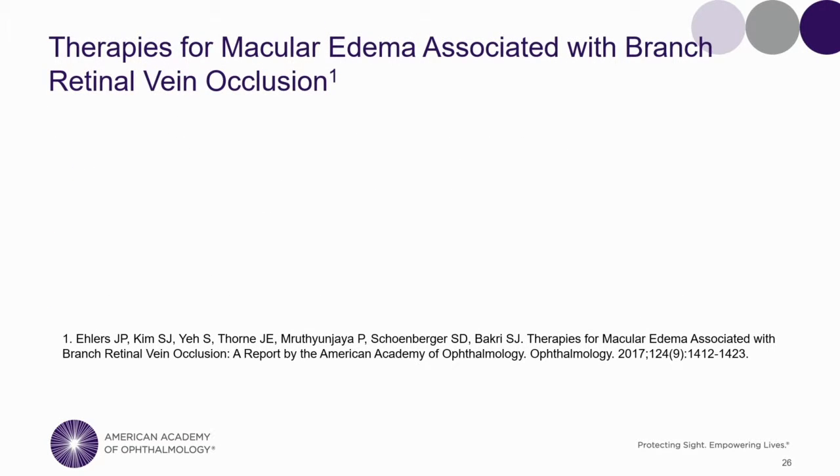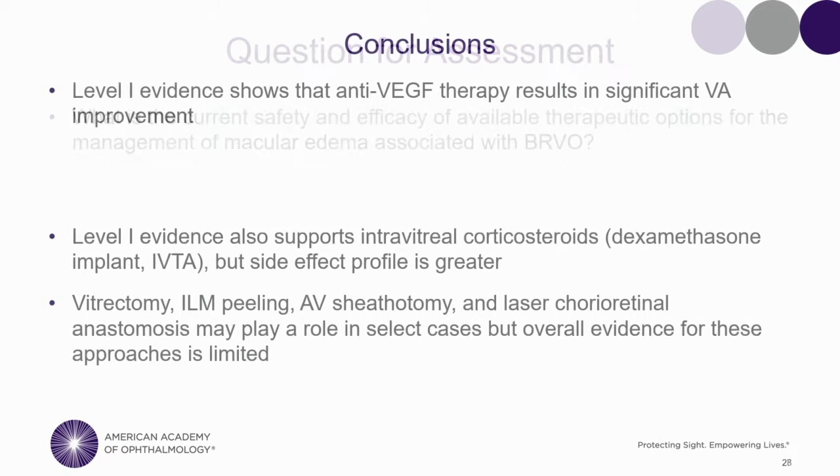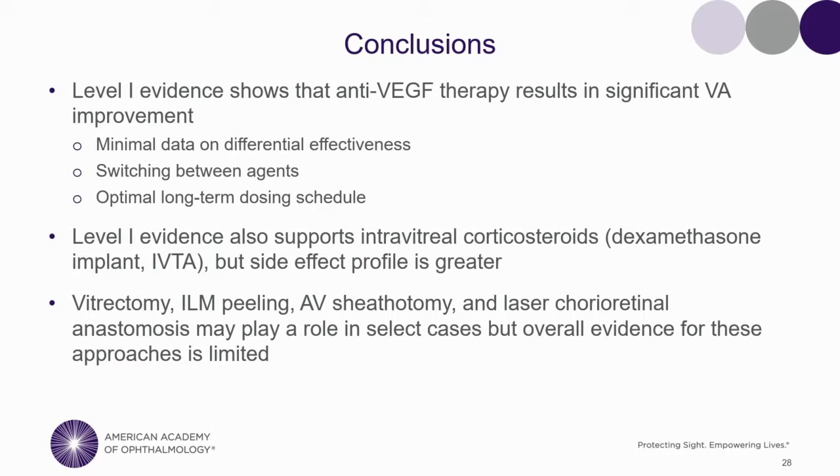So Justis Ehlers first authored an assessment on macular edema associated with BRVO. The question is, what is the current safety and efficacy of available therapeutic options for the management of BRVO? Not surprisingly, there's robust level 1 data that shows anti-VEGF therapy results in significant visual acuity improvement, but there's very little data on differential effectiveness of anti-VEGF agents, switching between agents, and optimal long-term dosing schedule. There's also level 1 evidence that supports intravitreal corticosteroids, but the side effect profile is greater, and all the other technologies and interventions had less robust data.